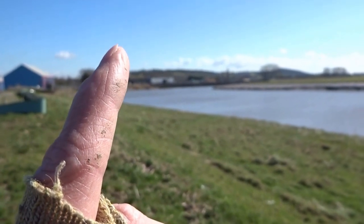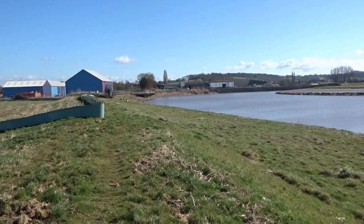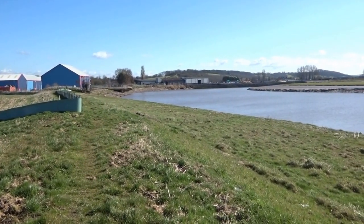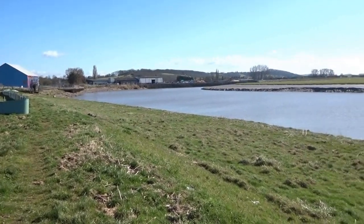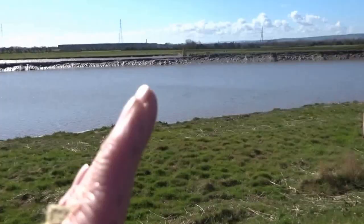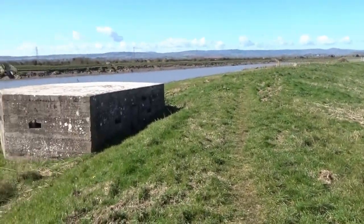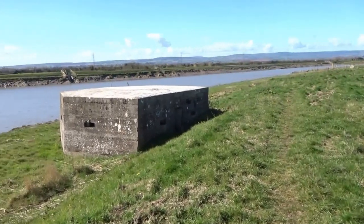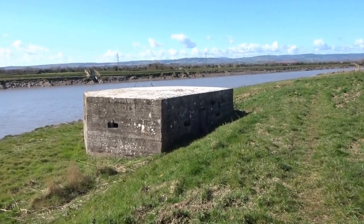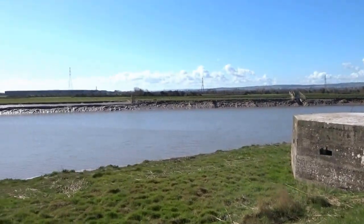Dunball Wharf. Very important dock, port, whatever you want to call it, in history. I think it's a deep dock, and you imagine the tall ships that used to come up the River Parrot, the big ships delivering cargo. This river still has potential, if it was dredged properly, to do a lot more if it needed to be used as a transport system.